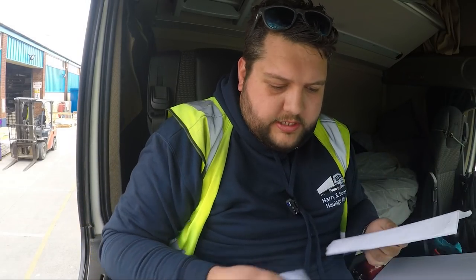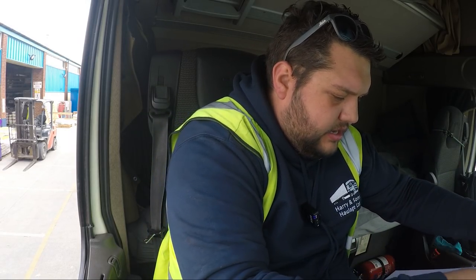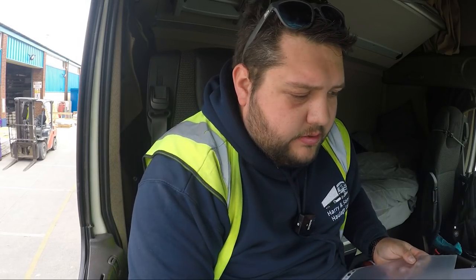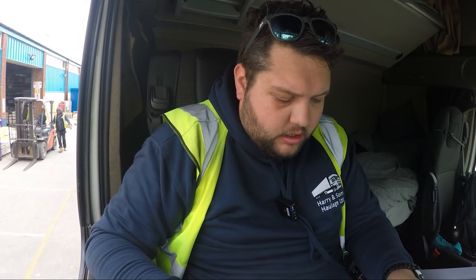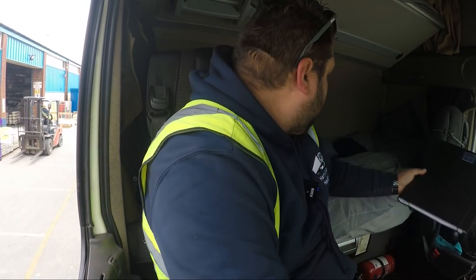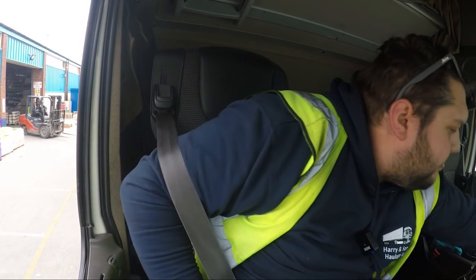Right. We are tipped here. Put the paperwork in there. We've been here for 47 minutes. Not too shabby. We will need to turn the engine on. We will need to have a break on the way up. We've got just over an hour's driving time left, so we can make our way up and then just stop somewhere for a break. That is the plan anyway.